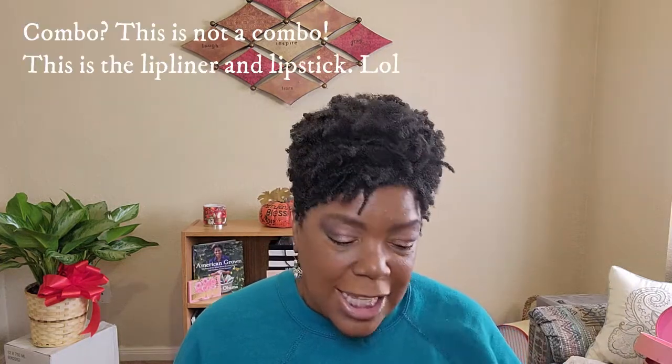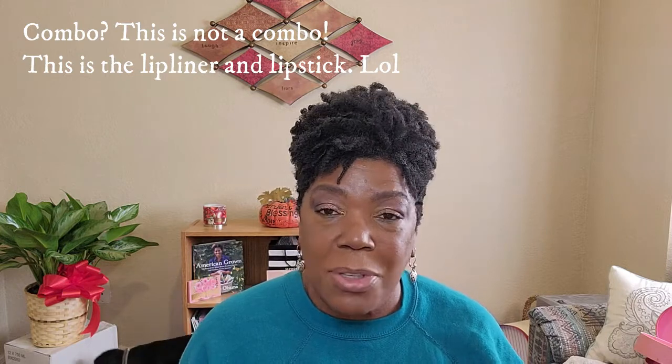So I'm going to show you guys the lip combo that I have been using almost every day. That is if it matches what I'm wearing to work. But I don't really do lip combos. I'm not good at it. But this lippy, you guys have probably seen me do a dozen times, and I really like it. So this is my lip liner by Juvia's Place, and this is in the shade Brownie. I've been wearing this almost every day.